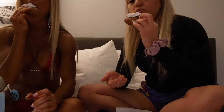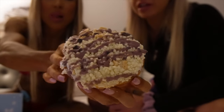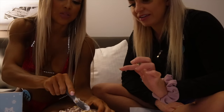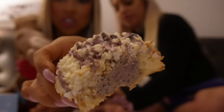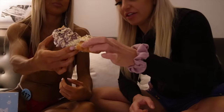Yum. Do you remember, it was like a blueberry cheesecake, I think. It's got blonde Oreos on top, crushed up blonde Oreos, white chocolate chips, a blueberry drizzle, with blueberry cheesecake on the inside. Oh, that's it, blueberry cheesecake. Bomb. This is one that I really wanted. It's so filled. I reckon this one's gonna be dope. Cheers.